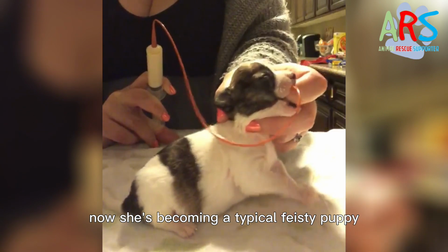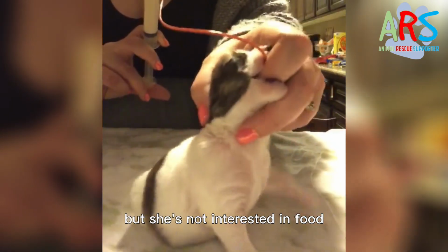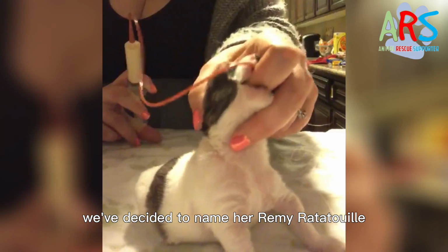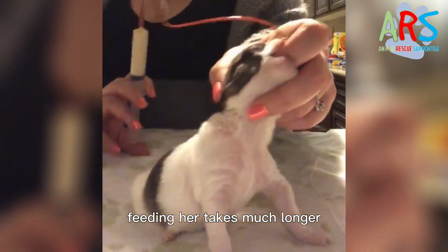Now she's becoming a typical, feisty puppy and it's a bit of a challenge. I'm trying to wean her, but she's not interested in food and fights the tube during feedings. We've decided to name her Remy Ratatouille. While it's great to get more sleep now, feeding her takes much longer.